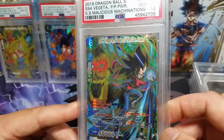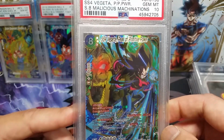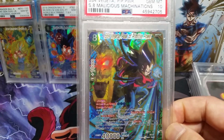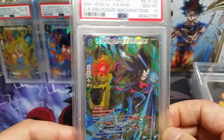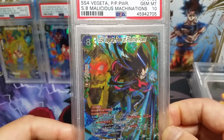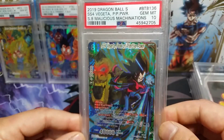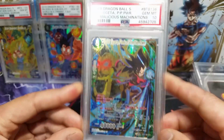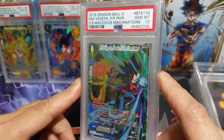So this card is pretty nice. You got Golden Uzaru in the back, and as you can see, the eyes go red, which is pretty awesome. Bandai just does a really good job with all the cards and the artwork, the quality. It's just the best. Hands down, I can say no other trading card game can compete with Dragon Ball.